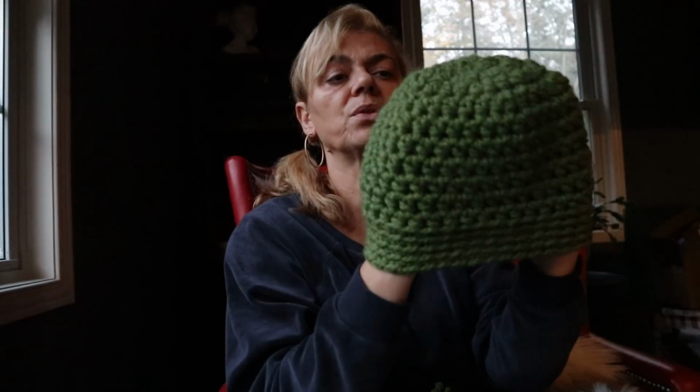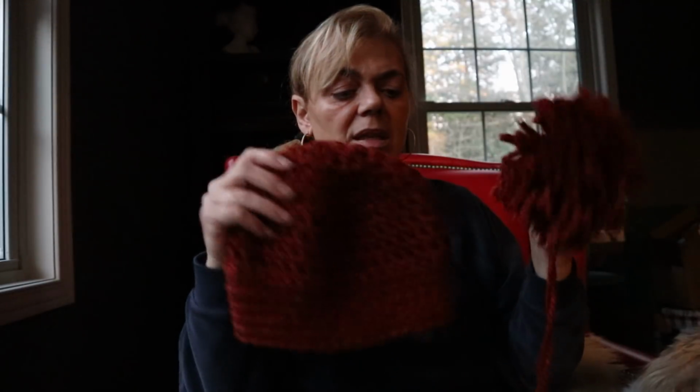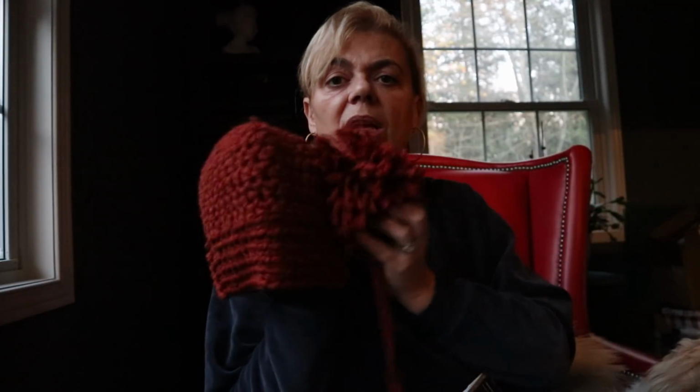And this actually brings the hat in so it stays closer to your head. So yeah, I did that one. And then I did the same thing with the Spice colorway. I think this is Spice. Yes, Lion Brand Thick and Quick in the Spice colorway.